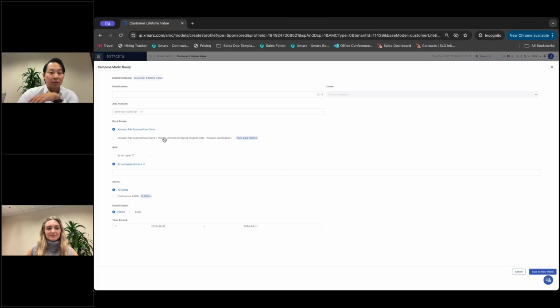And again, you can drill down customer lifetime value. You can actually leverage FSI data, so not just ad exposed users, but now you can see the entire portfolio of customers. And then you can drill down into campaigns and you can even drill down into specific ASINs. So which ASINs are driving the most lifetime value total sales for your overall brand or advertiser.